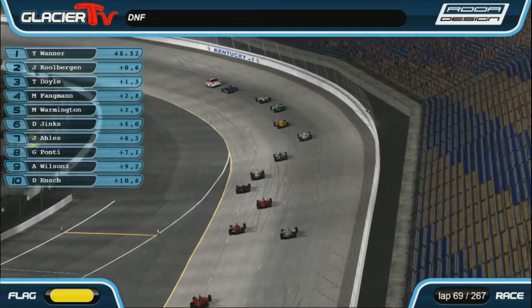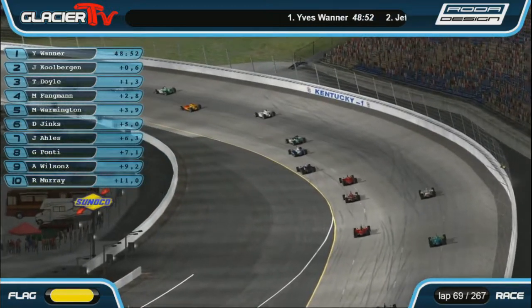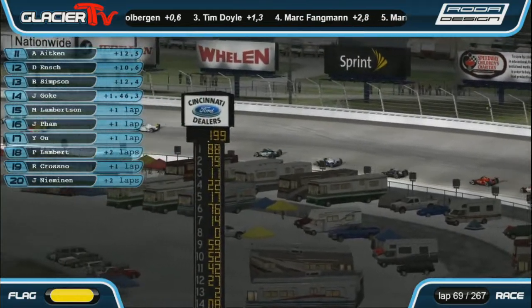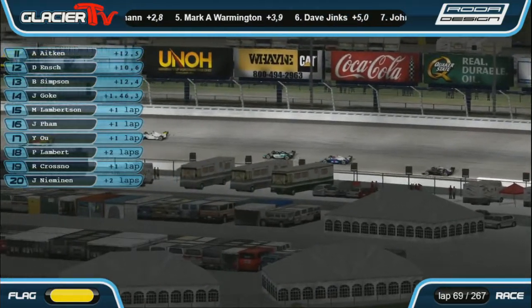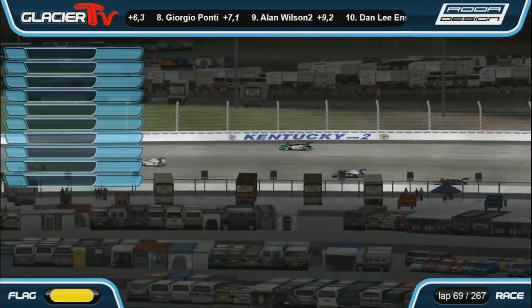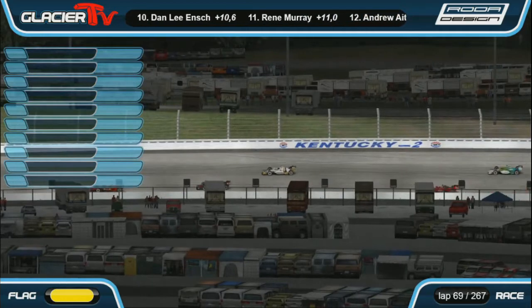Interesting to note, I wonder what's going to happen here with Yves Runner up front. Was Jeffrey Kohlbergen actually slowing him down, I wonder? And I think we're about to find that out, whether Jeffrey Kohlbergen can hang with Yves Runner the same way that he did when he was out front. And you have the pressure now behind from Tim Doyle. So I have a feeling that Yves may have an opportunity to pull out in front, because I doubt Tim is going to be satisfied with P3 for very long.